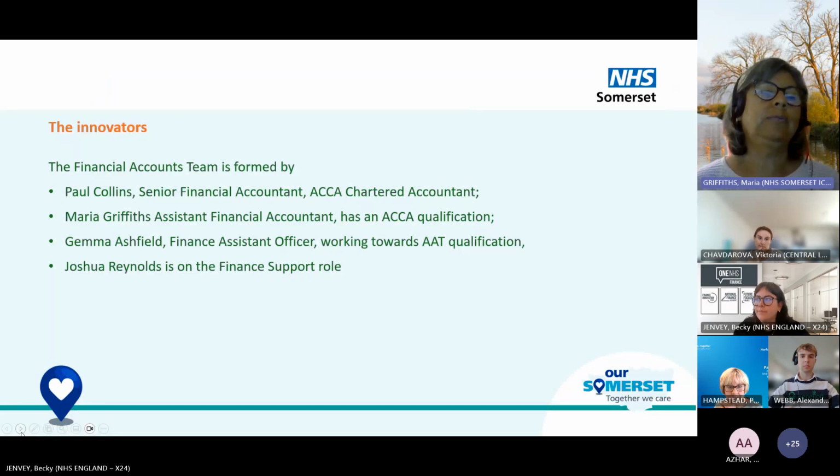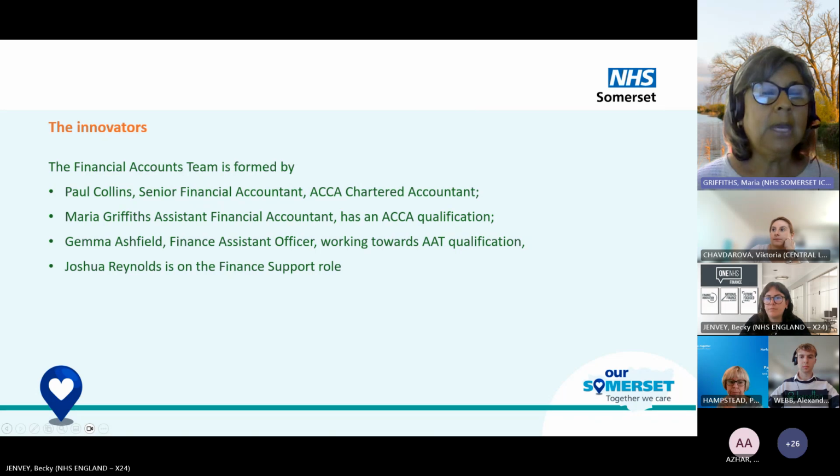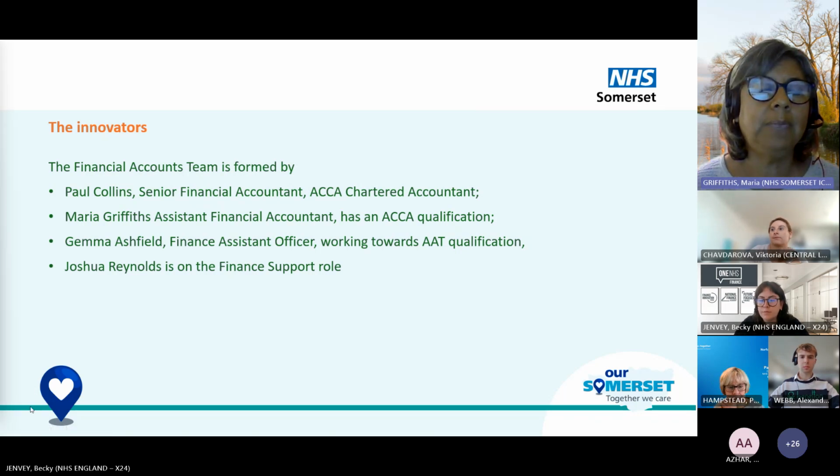Yeah, so this is the team. We are a very small team. I think normally ICBs have smaller teams. My manager is Paul Collins, he's a senior financial accountant. Then there is me, Maria Griffiths, assistant financial accountant. Then we have Gemma, another finance assistant, and Joshua Reynolds. And recently we got Emily Shackle, another financial support role.